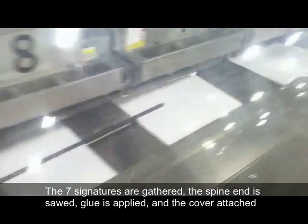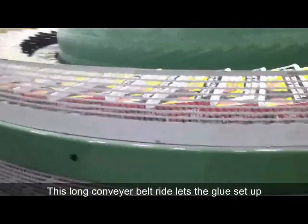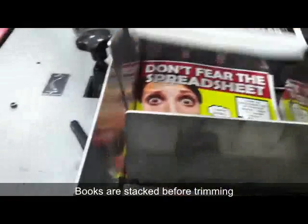It actually applies a little bit of glue, folds the cover up and around, and now we almost have a finished book. This long conveyor belt, the reason it's so long is to allow the glue time to set up before they go through and trim the book. So this is like drying time now for the glue. All right, they're being stacked up to go into the trimmer.